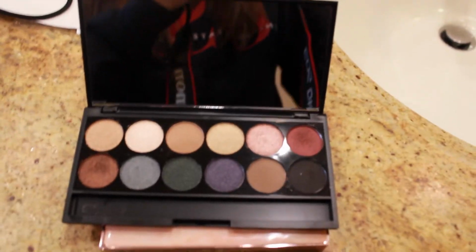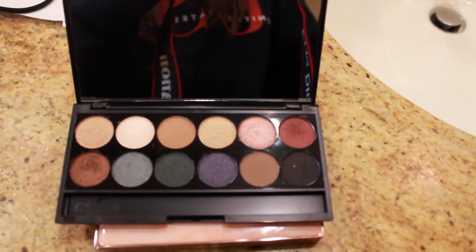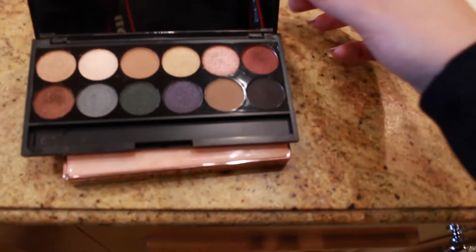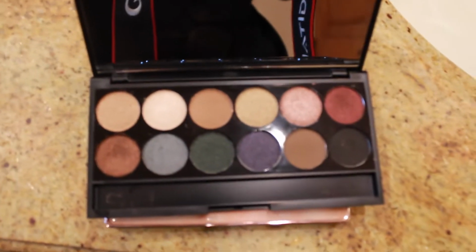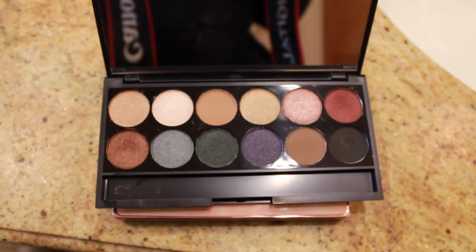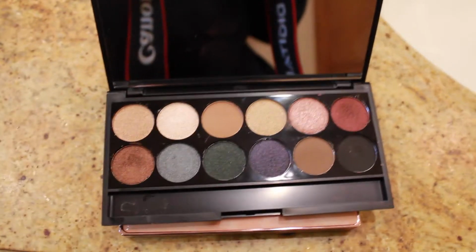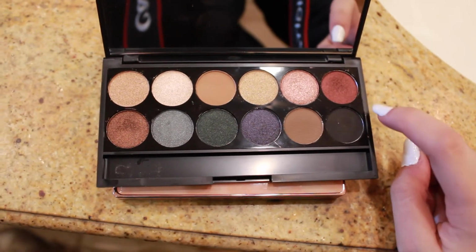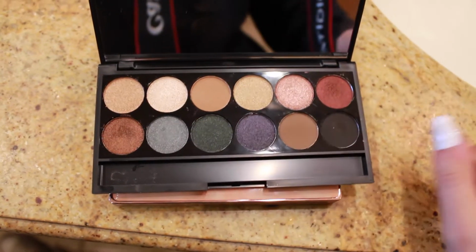This is a new palette to me, but since it's the fall time, I thought it was really appropriate to bring and pack. This is my Sleek eyeshadow palette. I don't remember what this is in. Okay, this is in the color Beautiful Sin. I really like it. I think it's really good for smoky eyes. I used it last night and I got a ton of compliments on it. As you can see, I dunked my brush a lot into that rust red color and that copper color right there.